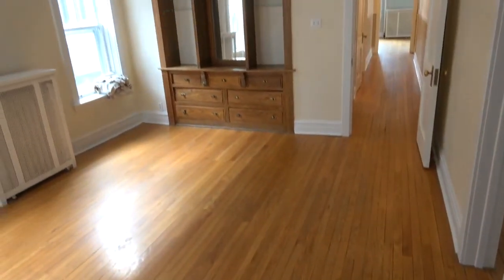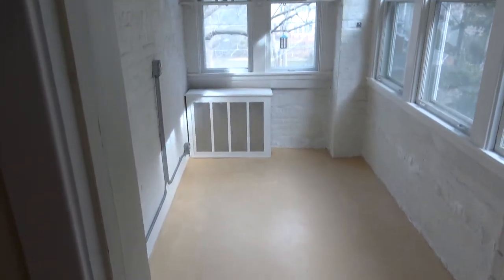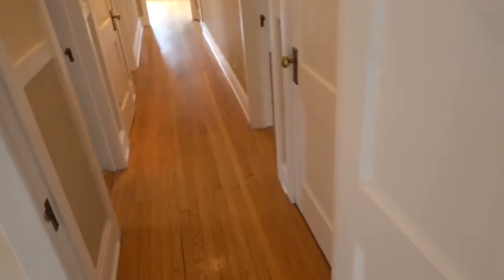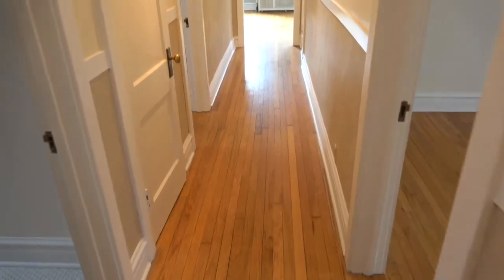So we'll come out of the kitchen, take another look at the dining room, swing around and just take a quick look at the sunroom, which is really a bright room. Lots of windows. Also radiator and electric. We have 3 similar size, sort of average sized bedrooms. We look down the hallway. We'll go past 2 of the bedrooms and the vintage bath.